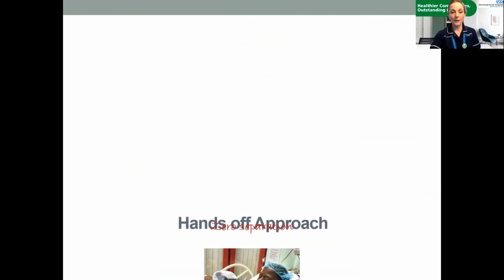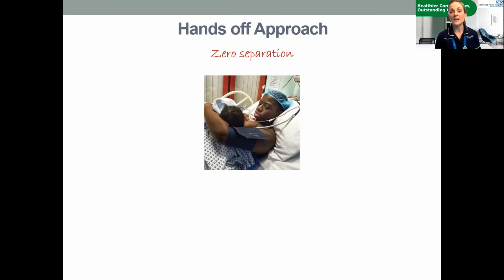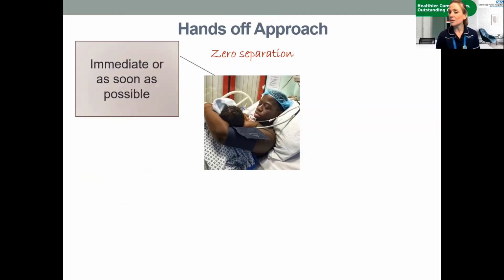So the key points really are that we have a hands-off approach, trying not to intervene. Sit on your hands, try not to touch. If dad wants a cuddle, then he can have a cuddle once baby's had a feed and you're starting to get ready. Trying to keep you both together and not separating you. Doing it immediately, as soon as possible. If it's not possible immediately, for whatever reason, reinstigating skin to skin, bringing the two of you back together as soon as possible so that you can start this process.